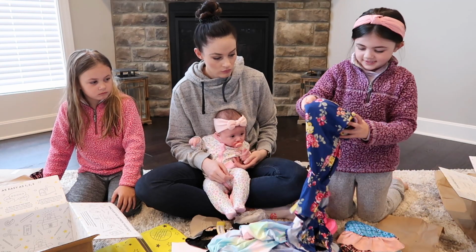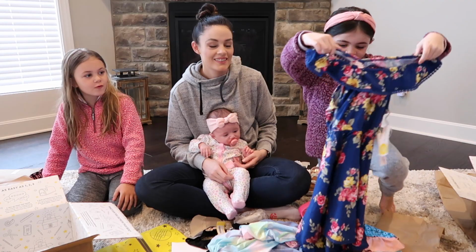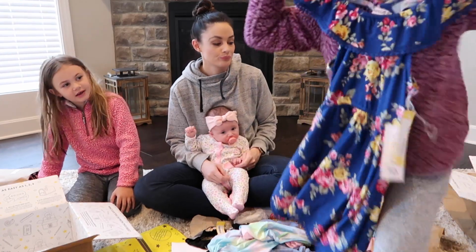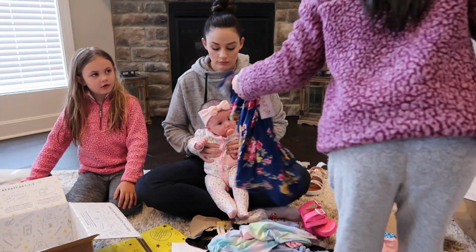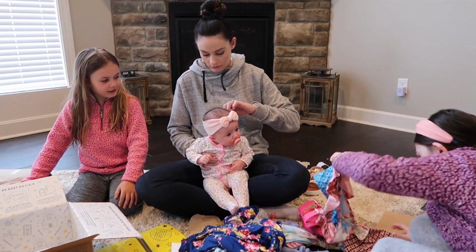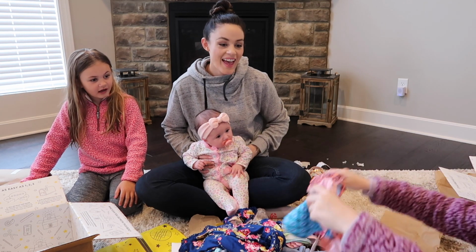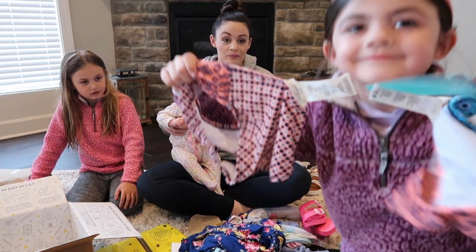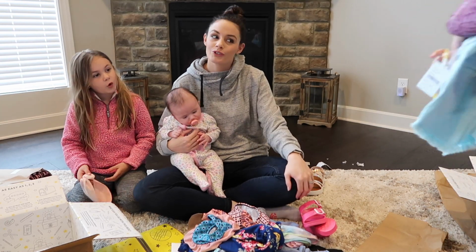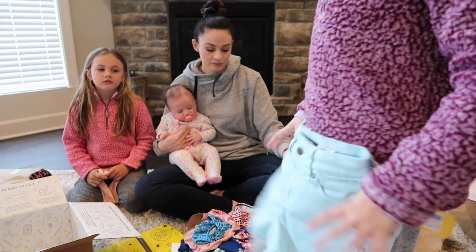It better be another dress. Looks like another dress. Ooh, so cute. I like it. Oh, so pretty. Next one I have is this a swimsuit? Yay! Ooh, it's Jessica Simpson's swimsuit. So very cute. Ooh, those are cute. Ooh, blue one. Very cute. I hope they fit.